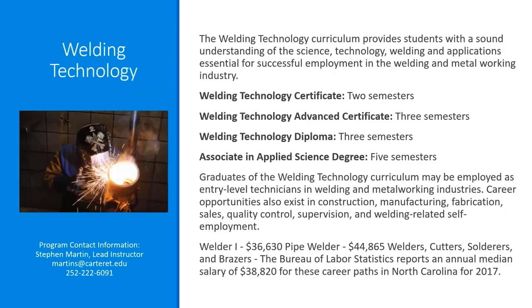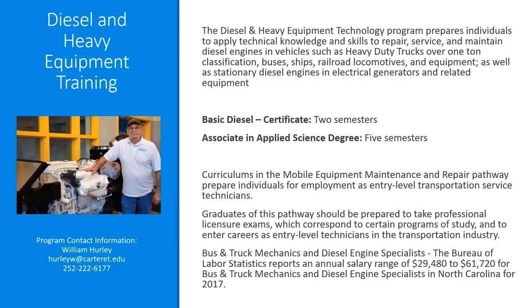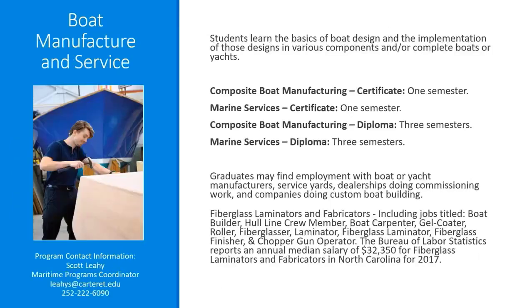And then welding technology. There's a certificate, an advanced certificate, and a diploma. And there's also a degree option as well. Automotive systems, so if you want to work on car engines, there's a certificate program and a degree. Diesel and heavy equipment training, we're talking larger engines here. You can get a basic diesel certificate or you can earn a degree.